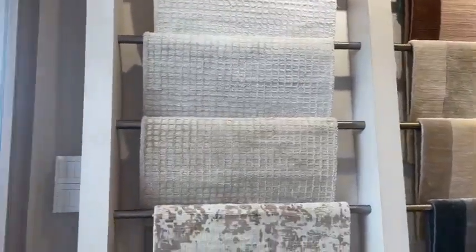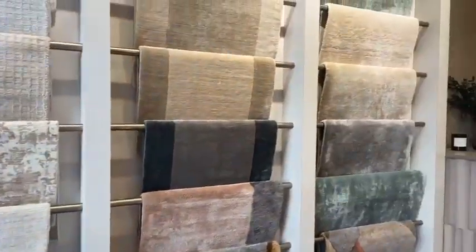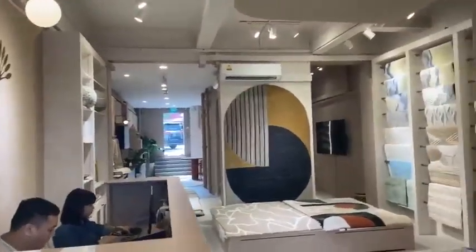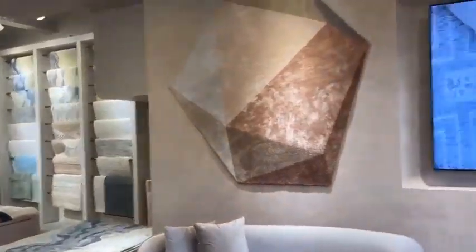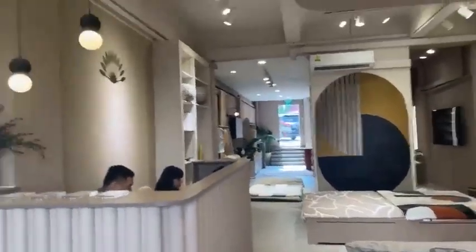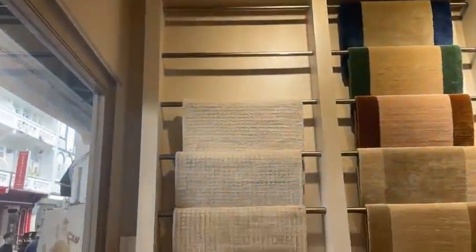It is a really beautiful, quiet, calm showroom environment where you can just sit back and think about your home and how you want your living space to be. They've really done a great job in this shop house. It's such a lovely environment. So I'm going to talk you through a little bit about how this whole process works here.